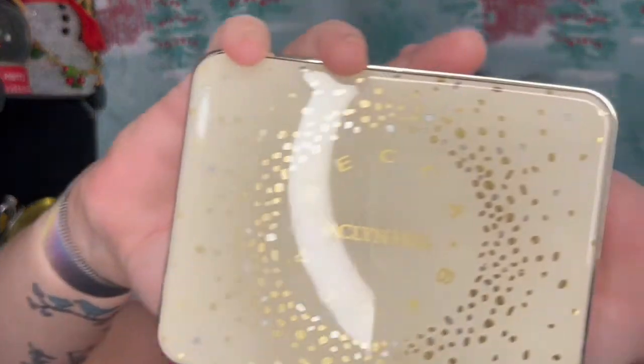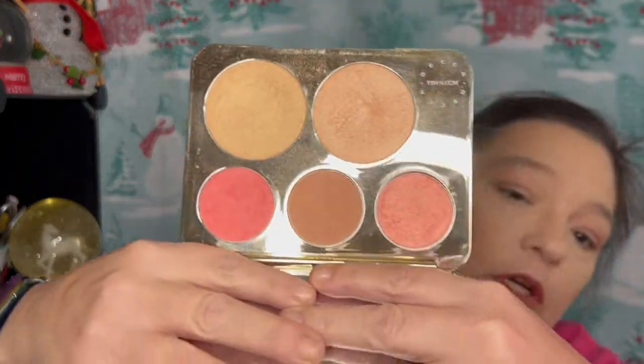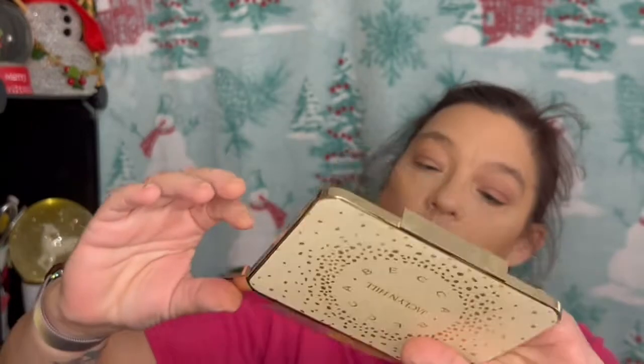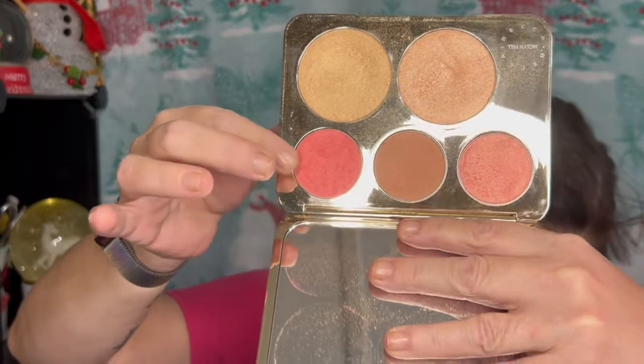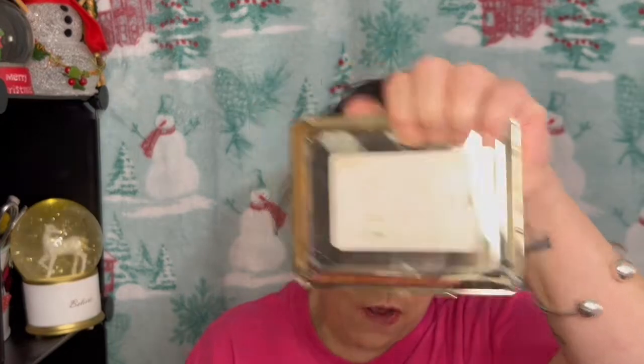Blush, I'm going to go in with this, which is the Becca and Jaclyn Hill palette that they came out with. I don't know what it was called, but anyway, it's got all of those colors in it. So I'm going to go in with this blush, and I'm going to go in with this highlighter. I think one of them is Champagne Pop, and one is Prosecco. The writing is about wore off on the back, but beautiful highlighters.